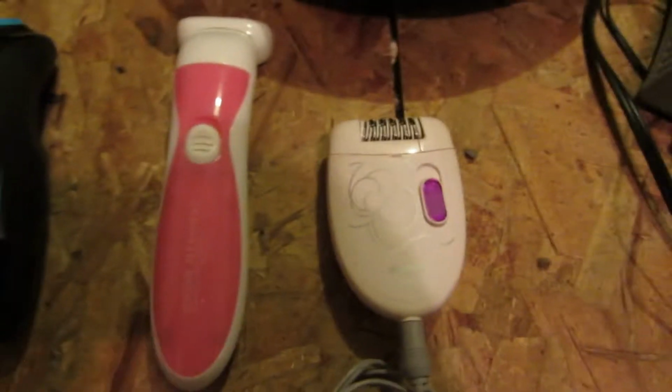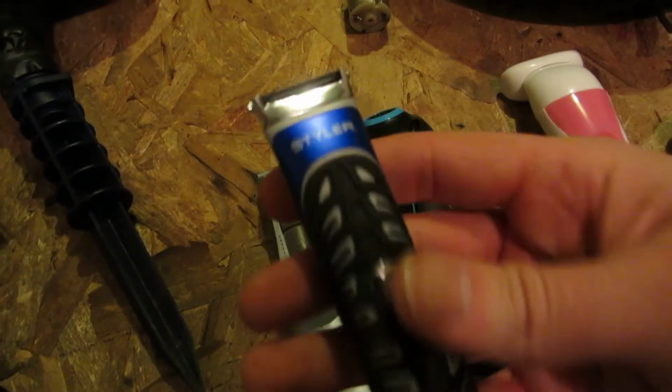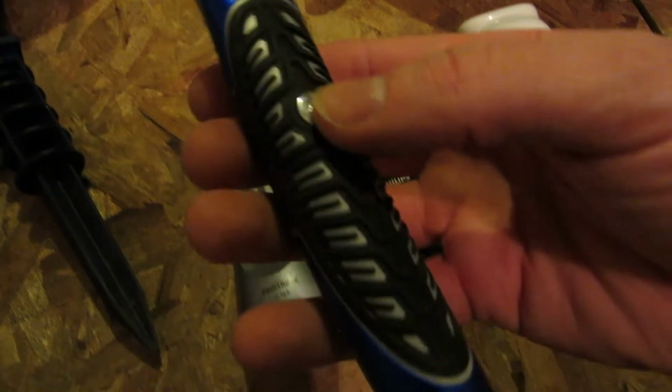I got various grooming devices here. All have motors in them I can tear out. This one here doesn't look like it's been used at all. It's pristine, even the head, no hairs or nothing. And it runs still. It friggin' runs. Just takes a AA.